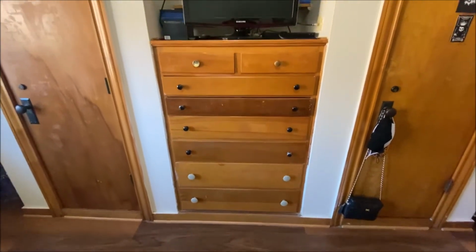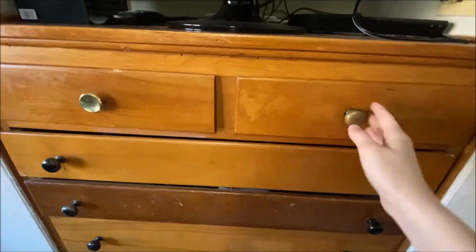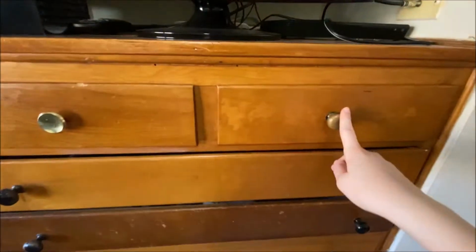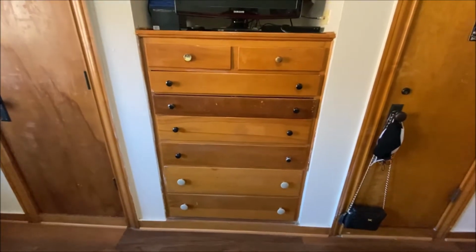Next, we have the infamous drawers. And I say infamous because it's just these knobs. They're all different. This one's different. This one's different. You have all these black ones right here, and then these tan colored ones here. They're not all the same, so it's kind of funny.